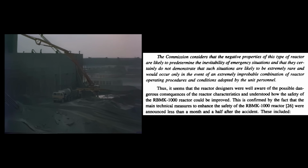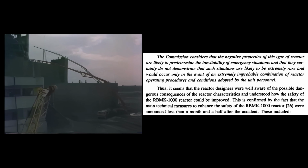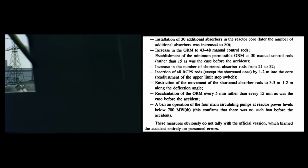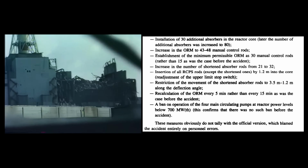This is confirmed by the fact that the main technical measures to enhance the safety of the RBMK-1000 reactor were announced less than a month and a half after the accident. You can read what these measures included. These measures obviously do not tally with the official version, which blamed the accident entirely on personnel errors.